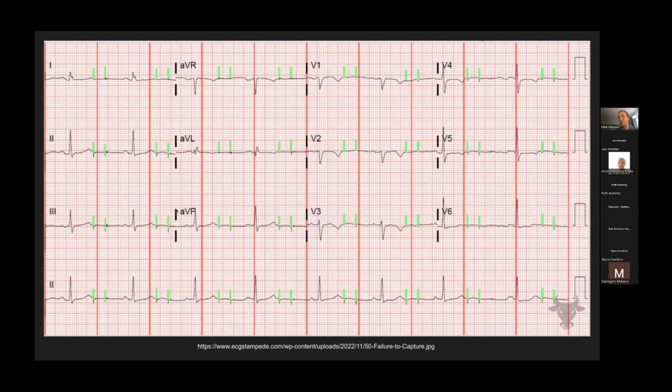Now, do we see P waves and QRS complexes after all of our pacer spikes? Sort of right. So Michael, we don't see depolarizations after our pacer spikes, but is it a failure to pace, or is it a different kind of failure, right? Because the pacer's firing the charges. Yeah, good. So it's no capture, it's failure to capture, right? The pacer's firing, it's just not actually getting the beats that are supposed to respond to it.